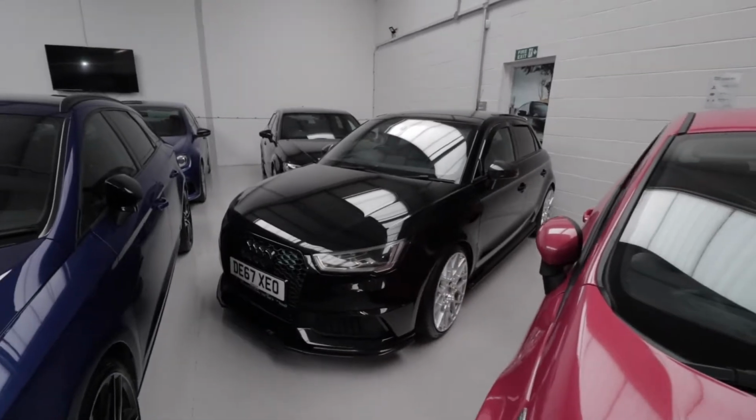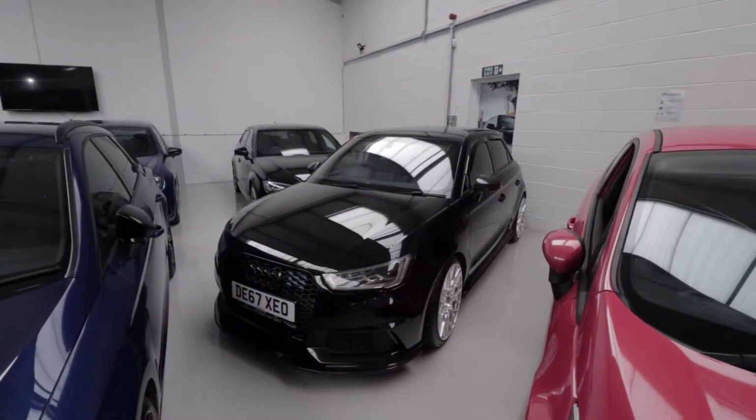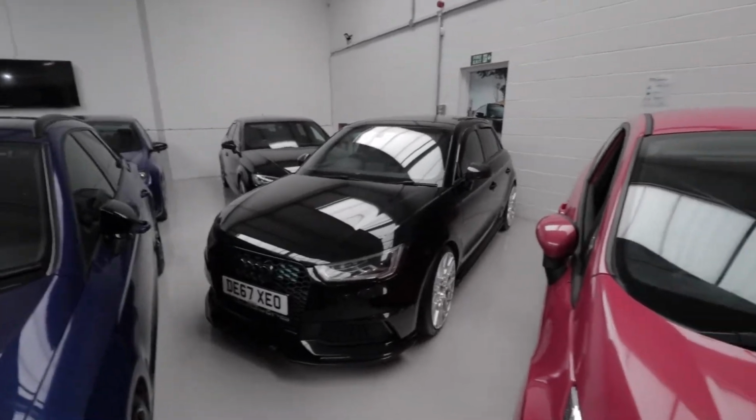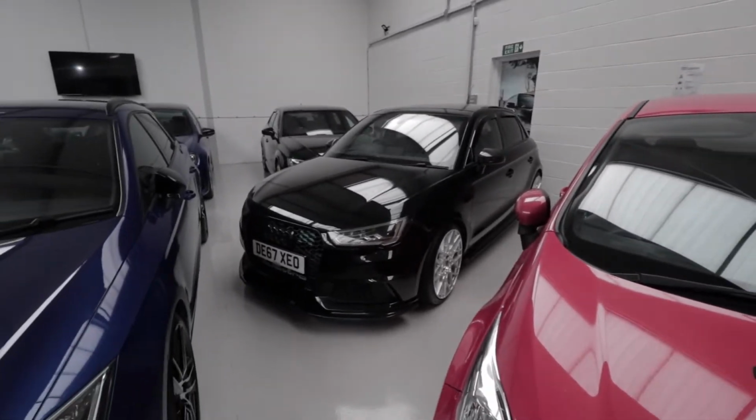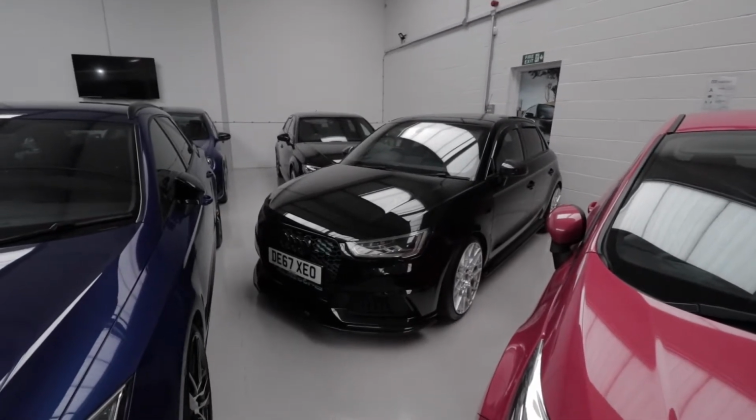Like I said outside, Golf Rs are big money these days, but one of these you're never going to get beaten by one of these on the road or even see another one, to be honest. 475 brake horsepower, big turbo, short shifter, can't go wrong at all.